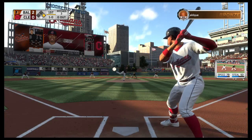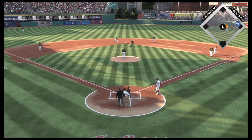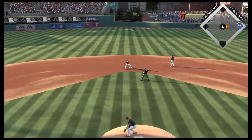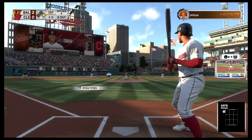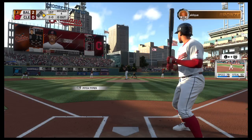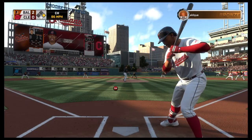1-0 count. Here it is. And this one's in the dirt. And the runner will stay put, but the count moves to 2-0. Hitter's count. Here's the 2-0 pitch.